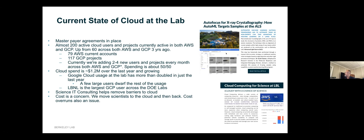You can look up here, for example, there's a thumbnail of an article, autofocus for X-ray crystallography. This is an article about a researcher at our advanced light source beamline who was essentially putting his specimens into the beam and doing all the targeting manually. And he thought, well, gee, it would be great if I could use machine learning to target the specimen so I don't have to do all these manual adjustments for, say, 200 specimens. And so he started to write this on his own. But then when he came to the science IT team, we said, well, you could use AutoML and we can put that together for you in a snap. And so he does it in the cloud now. It's automated. Great use of some of the tools to get people moving quickly on a cloud.